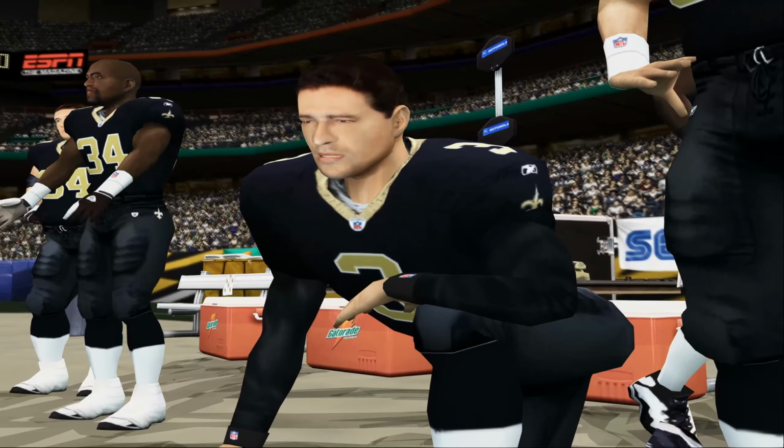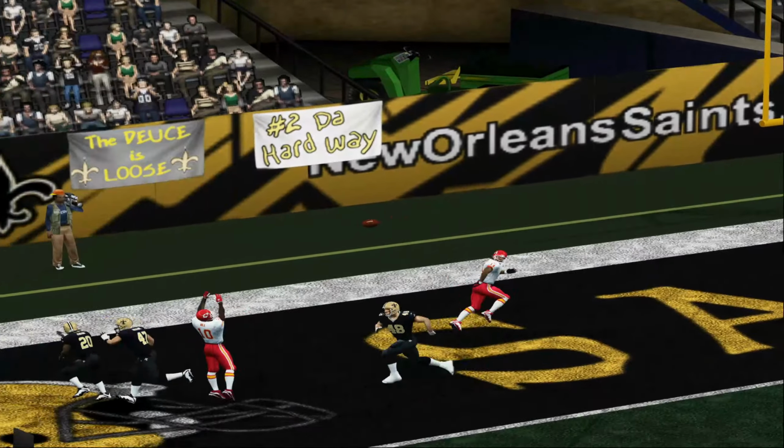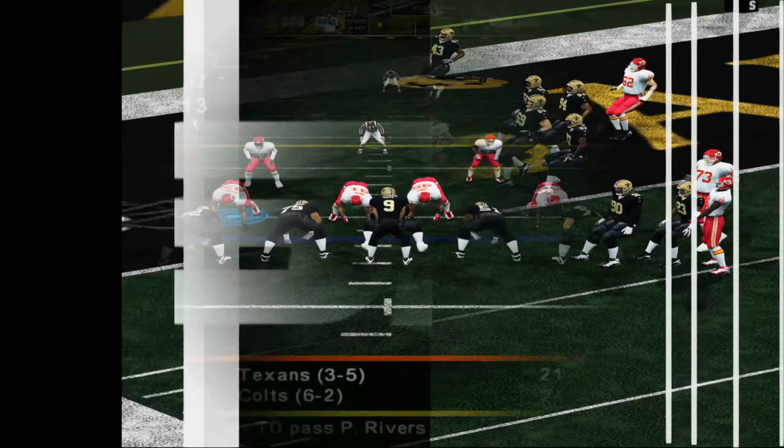Look at that, man. I got to get my head right. Hill faces double coverage on this play, but still comes out with the ball. Nice throw and nice catch. Let's take a look.